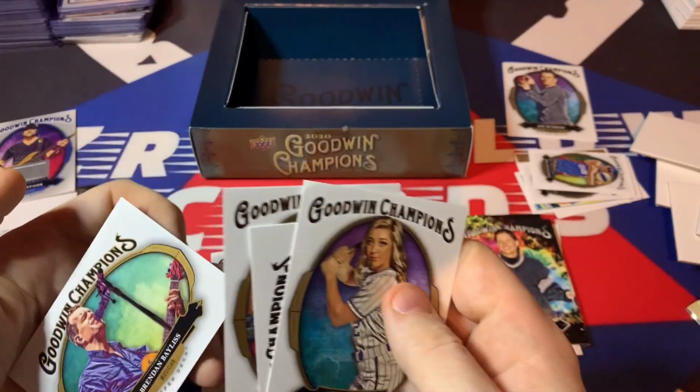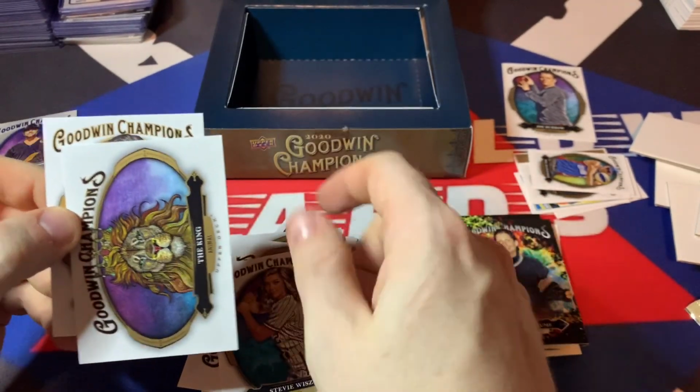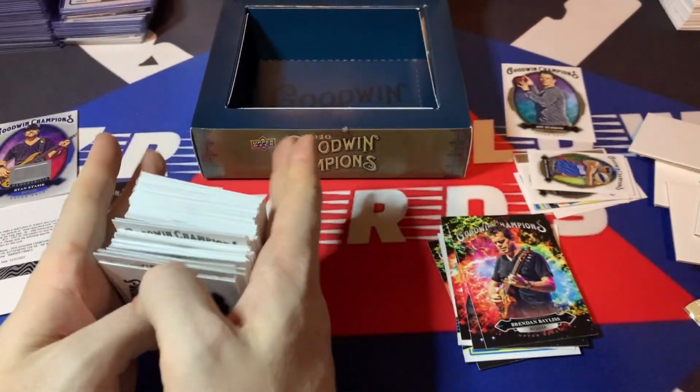Mason Rheaume, Brendan Bayless, who was in... Oh, I guess it's all Humphreys McGee. Stevie Wiz and The King. Oh, and there's another one back behind it. Brendan Bayless again. So kind of an interesting mix of cards.